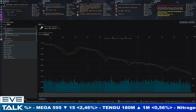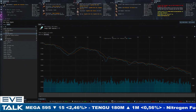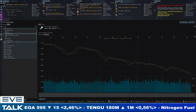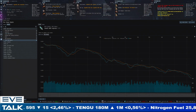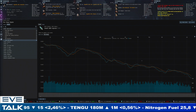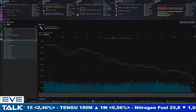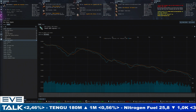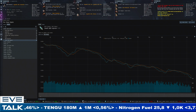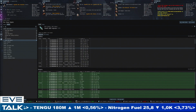Who knows? It will of course also depend a little bit on the generosity that CCP will have with the skill points themselves. Small scale injectors, all right, definitely interesting. Smaller item, basically something that probably responds a little bit more quickly, and you can see here at the tail end that we have an end to the downtrend in the last couple of days. So this is interesting as well.